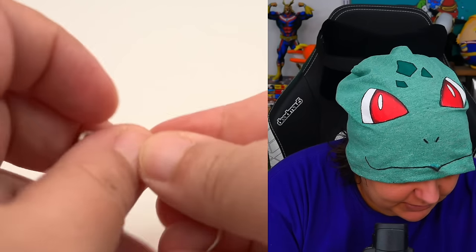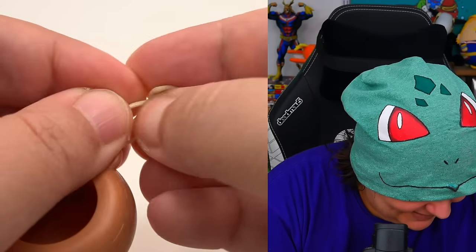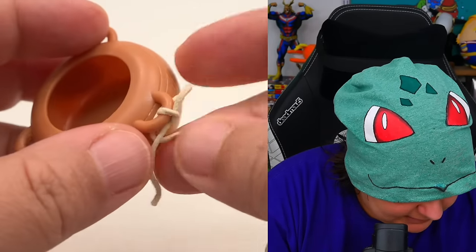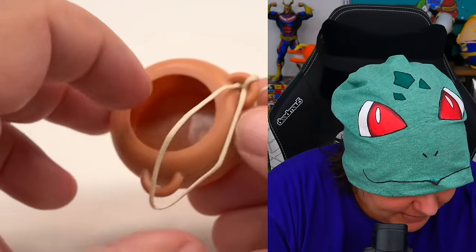You know what? I could just put a knot. Jeez. I could just put a knot in here. Who's gonna stop me? There's no instructions. I could do what I want. I'm gonna put a knot right here, like so. And then I'm gonna feed this, like so. And then I could make another knot right here and then just go around.